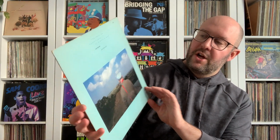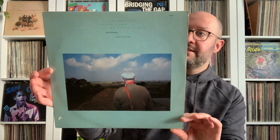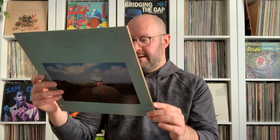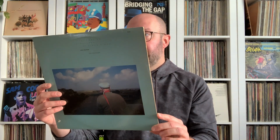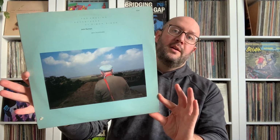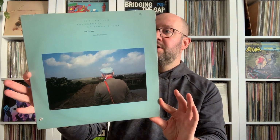I had never grabbed this, The Amazing Adventures of Simon Simon, John Surman, with Jack DeJohnette, kind of trance-like music from 1981 on ECM, with the synthesizers here, as well as him playing clarinet and saxophone. Interesting one.